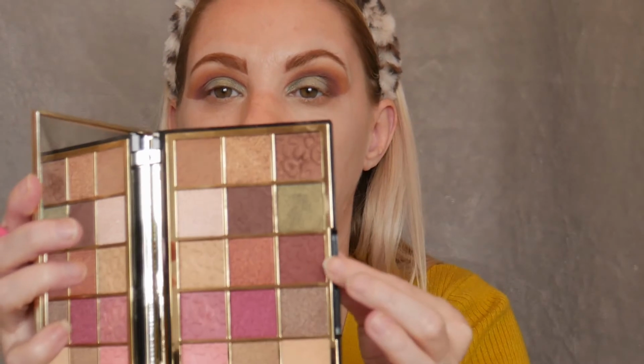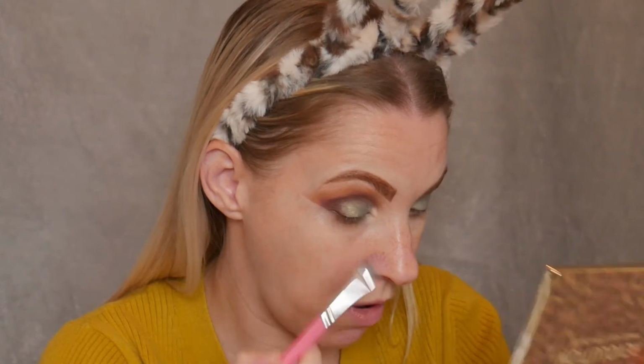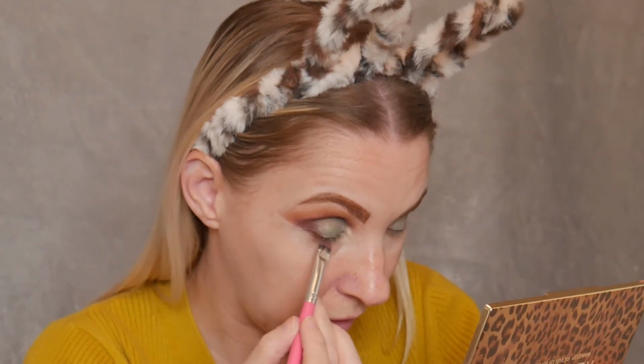So I'm going to take my Peaches and Cream PC12 brush. I'm going to go in with this colour here, and I'm just going to put that right into the lash line, not the waterline, the lash line. Take that right across as well. I'm going to go down a little bit further with that as well, so right on the lash line and then down a little bit.